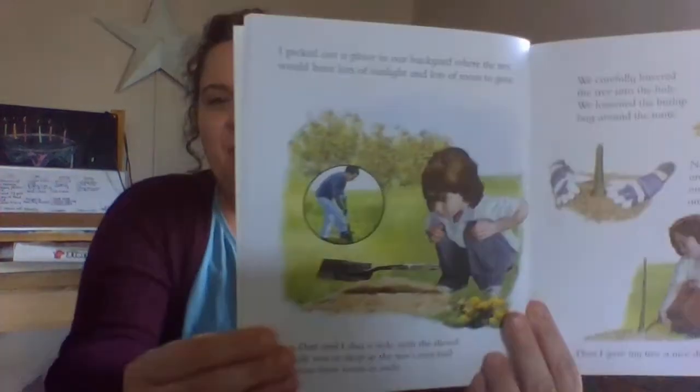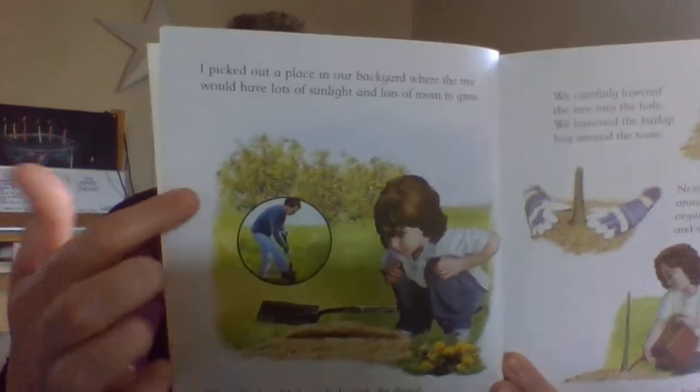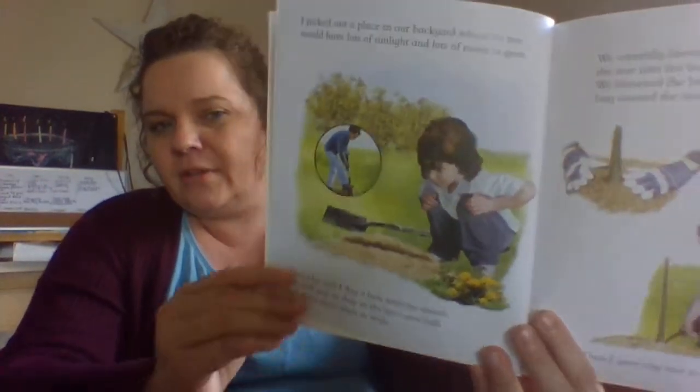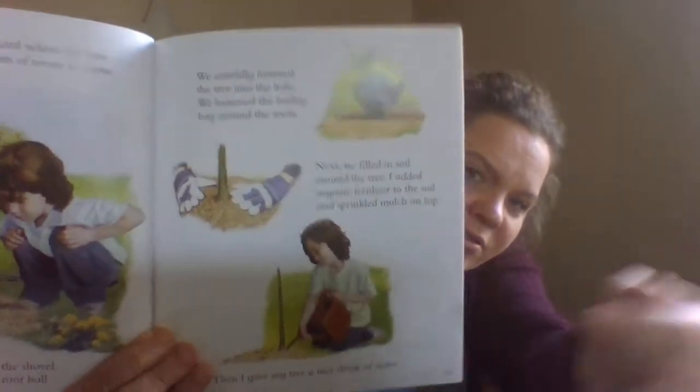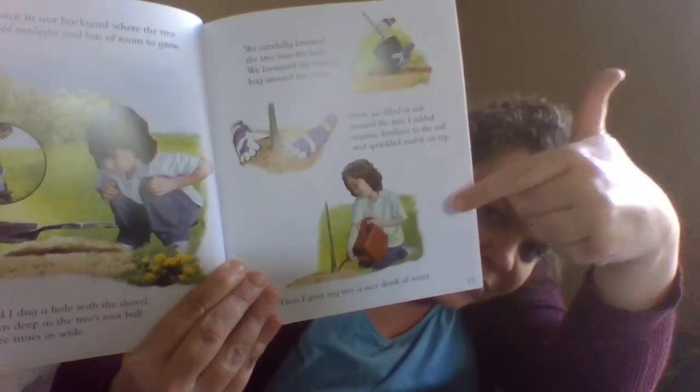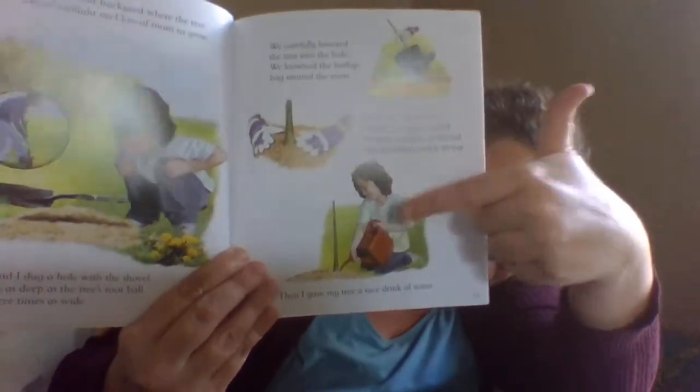Okay, so on this page, they're digging a hole. They found a spot in the yard that was nice and sunny, and they're digging their hole. And then over here, you see what she's doing. So she is putting the tree in the hole, and then they're covering it back up with dirt, and now she's getting ready to water the tree. Trees need lots of water.